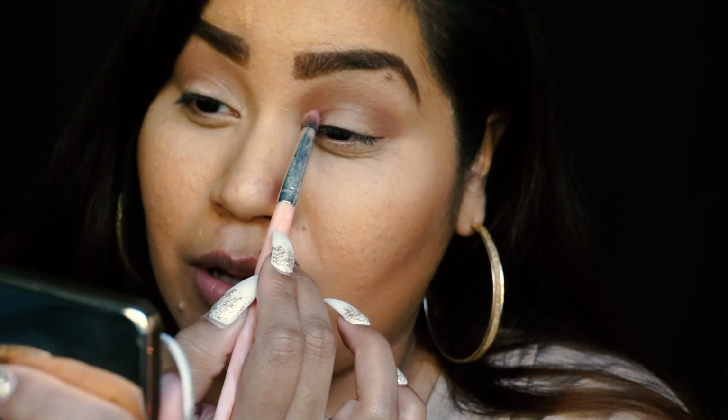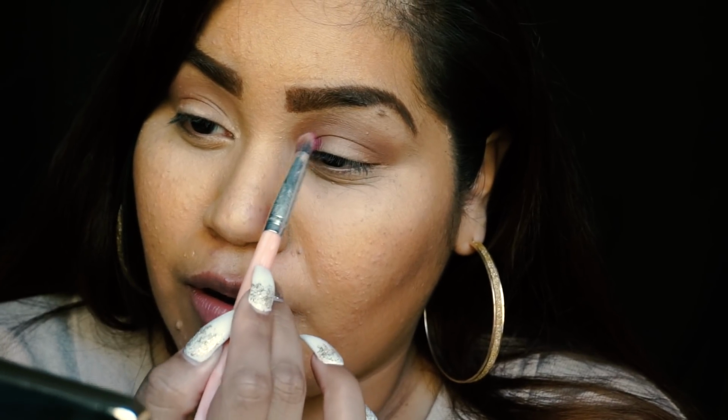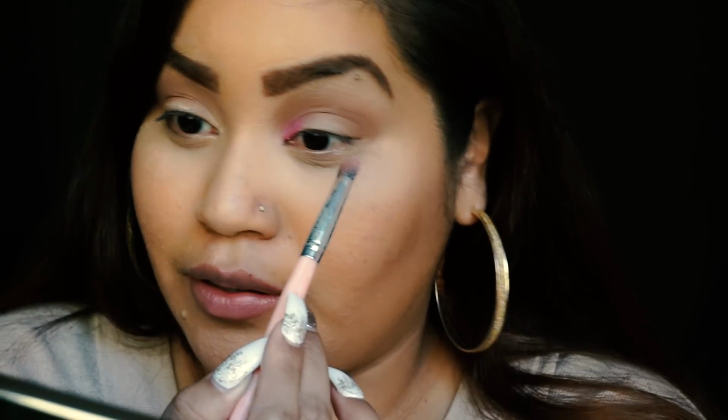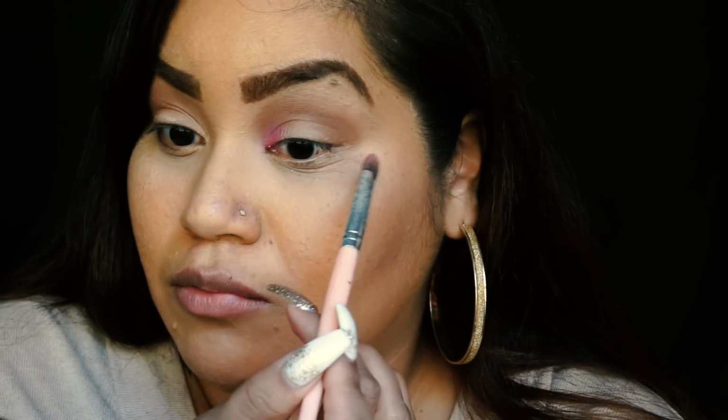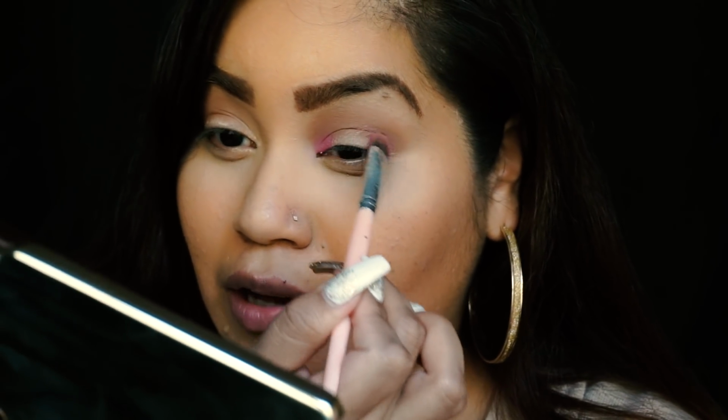Okay. And I'm just gonna put some in my inner corner. Oh yeah, works way better with some spray. Whatever spray you guys have, you could even use water, but if you have the MAC Studio Fix spray, you could use that. If you have Hard Candy setting spray, Milani setting spray, you could use that. But it works way better when you spray it rather than just dab your brush directly into the palette, because it seemed kind of dry.